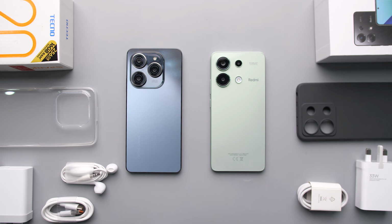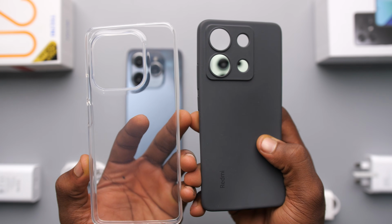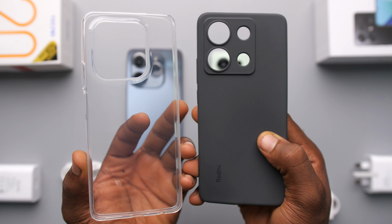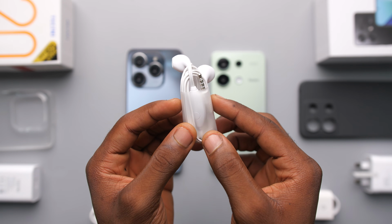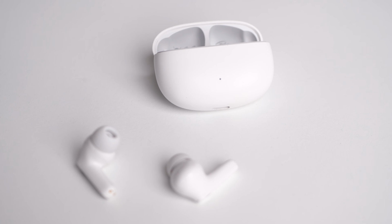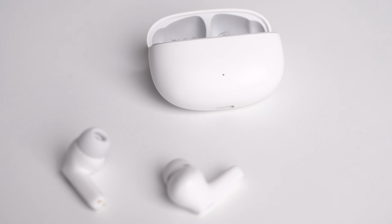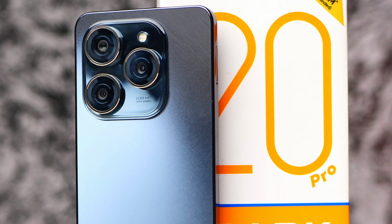Starting off with what you get in the box, with both phones you're thankfully getting the charging brick and cable. You're also getting phone cases with both. But with the Spark 20 Pro, you would be getting wired earphones. You don't get that with the Redmi. Although that might not be a big deal because most people nowadays have wireless earphones, it's still enough to give the Spark the win here.